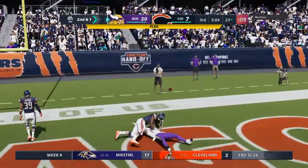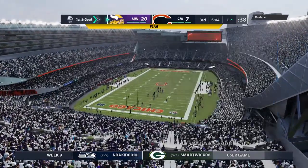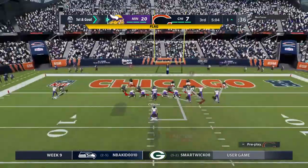And that's going to wind up incomplete. However, we do have a flag down. Let's check in with our referee. Tight end Irv Smith, the intended receiver.